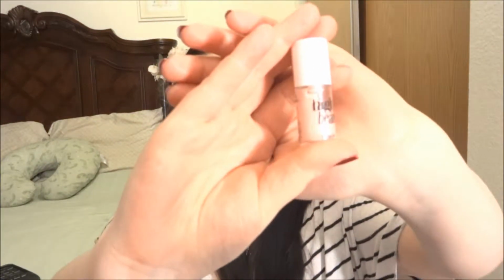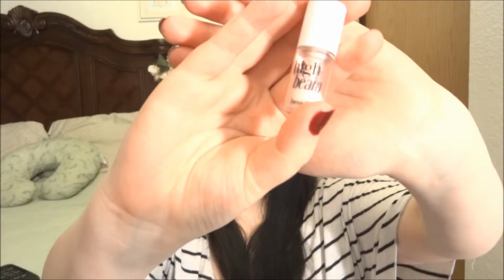But what I usually use is my Highbeam from Benefit, and this one's got more of a pink, but you just put a little bit on your hand and you just go right along where you need the highlighting, and it gives such a beautiful luminous color. This one is great for fair skin tone girls. Probably not the best for when you get darker. There's other ones like the Nars have better cream highlighters for the dark bronzy skin gals.